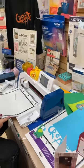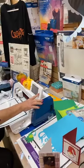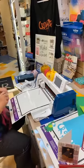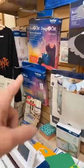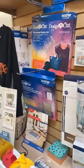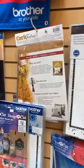You can swap out the cartridge and put pens in. There's a universal pen holder, so you can put any pen in there and literally draw and make cards, and it's really awesome. And what I was showing you before, back there, there's the rhinestone kit. There's an embossing kit. There's printable sticker. It's a starter kit. I love the cork fabric too. That stuff is really awesome.